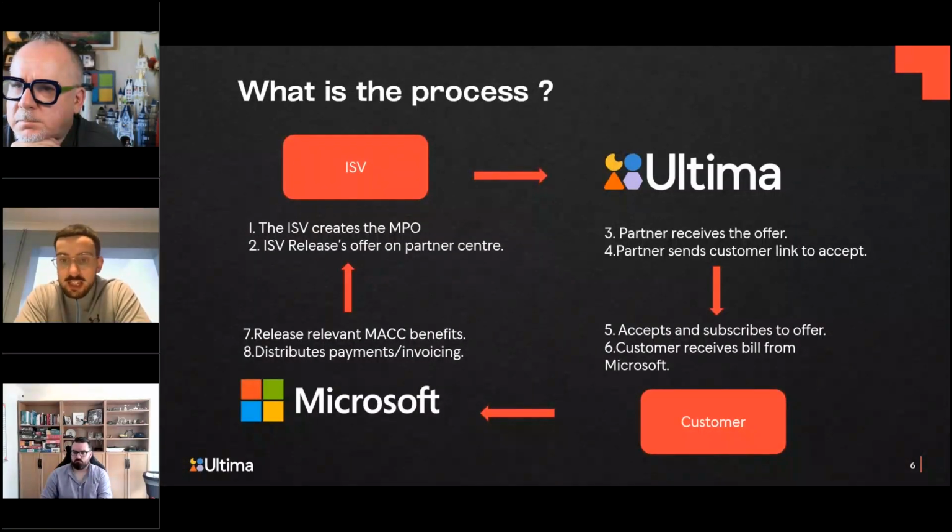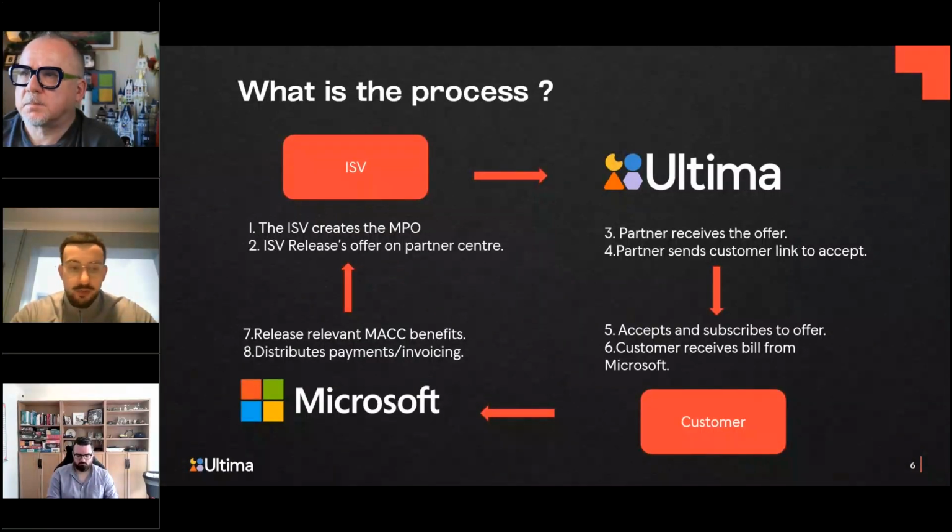So it's really, really useful benefit there, as well as all the other benefits around ease of use and the speed behind procurement. Digging a little bit lower, it then distributes payments and invoicing. So a whole procurement process as such is pretty much done in 8 simple steps. There are a few other little bits of navigation and windows and platform in between, but this is the core basis of how a deal is structured for an MPO.